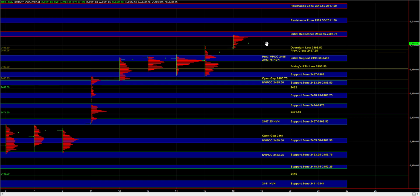Let's see if the buy side can maintain control and keep that breakout from Friday intact, and we'll take it from there.